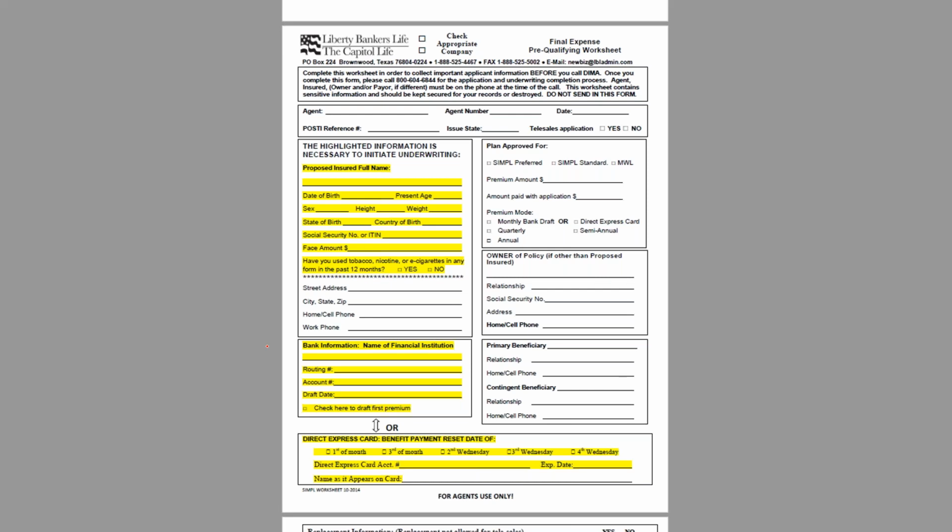You do the 3-option worksheet. Once they say, okay, I want 10,000 for $65 a month, then you just move in and you do this. You just fill out this 2-page worksheet, and you go ahead and confirm the billing information as well. Because since we're doing the entire application over the phone, the interviewer is also going to need banking information, routing information, and then billing dates of when they want the billing to be done.